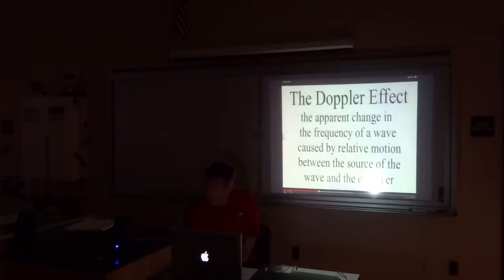The apparent change in frequency of a wave caused by relative motion between the source of the wave and the observer. It makes sense, but it gets interesting when you consider some of its applications.